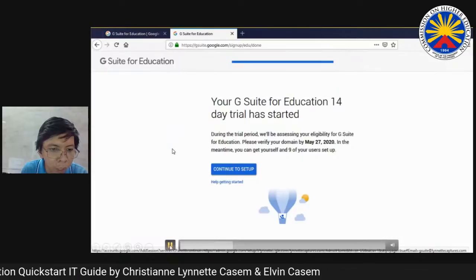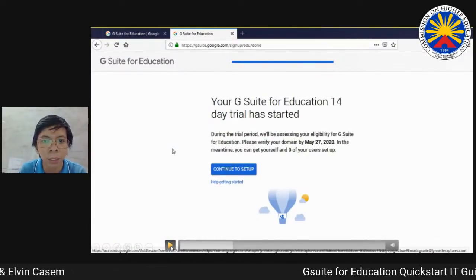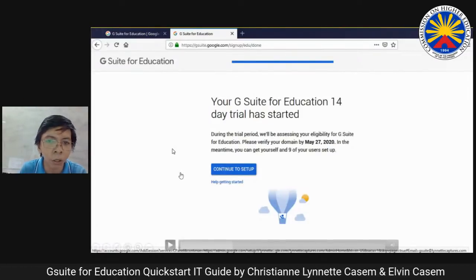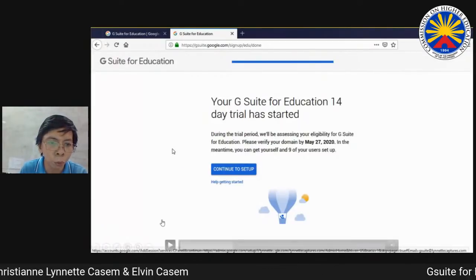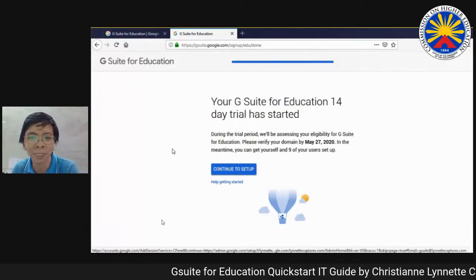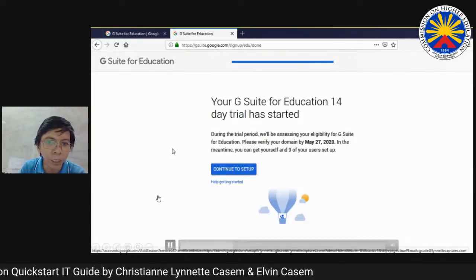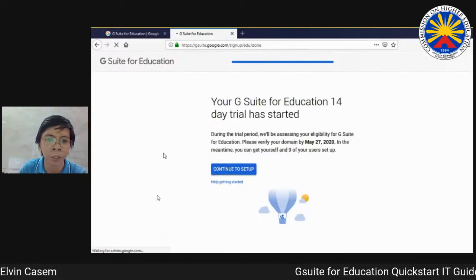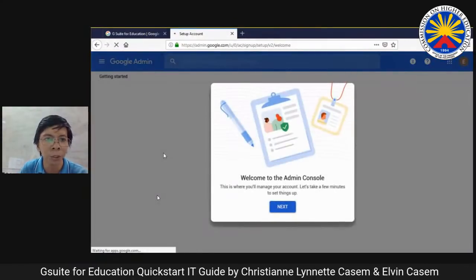Dahil gumagamit ako ng .com domain, so I have 14-day trial sa G Suite. Kung edu.ph, normally, automatic yan before mag-expire yung 14-day, you will be approved to use yung G Suite forever, for life. Okay. So I can use G Suite using .com domain right now, pero trial version lang siya. So, hindi ko pwedeng mag-add na maraming users.